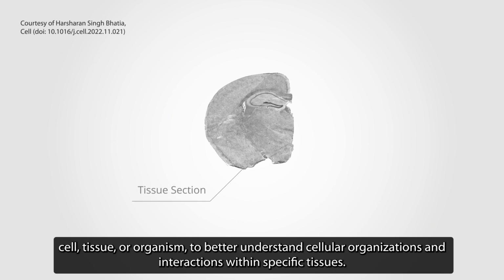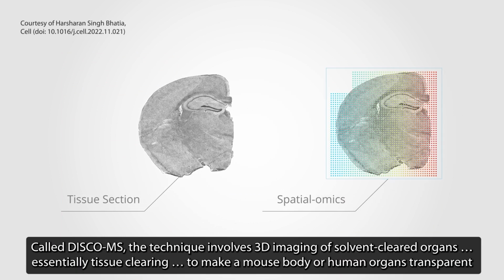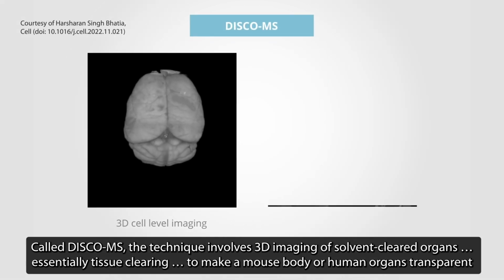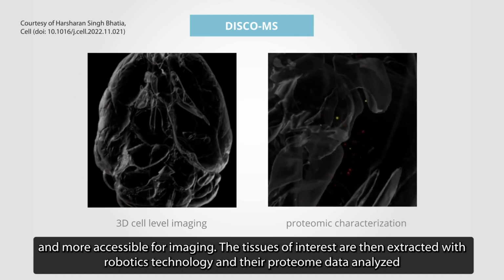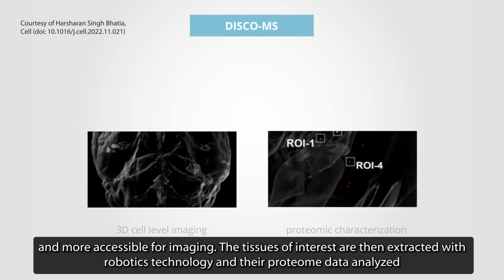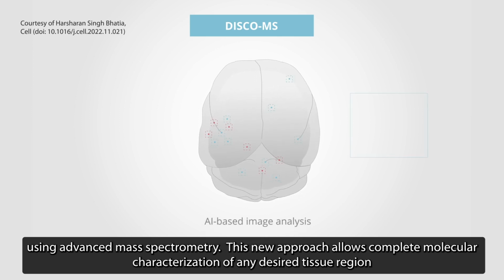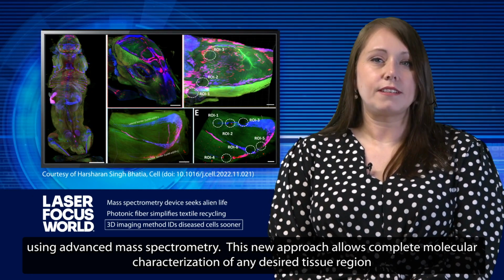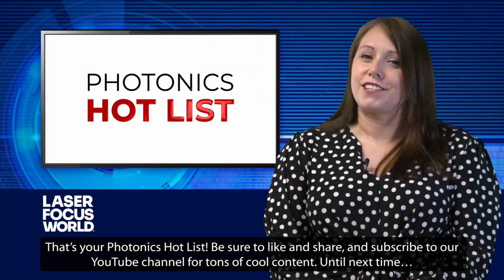Called DISCO-MS, the technique involves 3D imaging of solvent-cleared organs, essentially tissue clearing, to make a mouse body or human organs transparent and more accessible for imaging. The tissues of interest are then extracted with robotics technology and their proteome data analyzed using advanced mass spectrometry. This new approach allows complete molecular characterization of any desired tissue region to precisely identify sick cells early in a disease. And that's your Photonics Hot List.